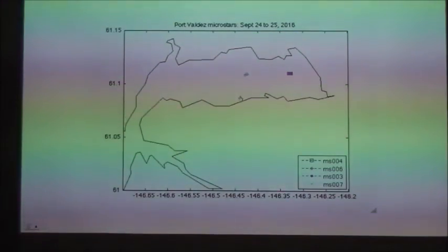Those guys got forced southward. Every time these shift, there's a new deployment.